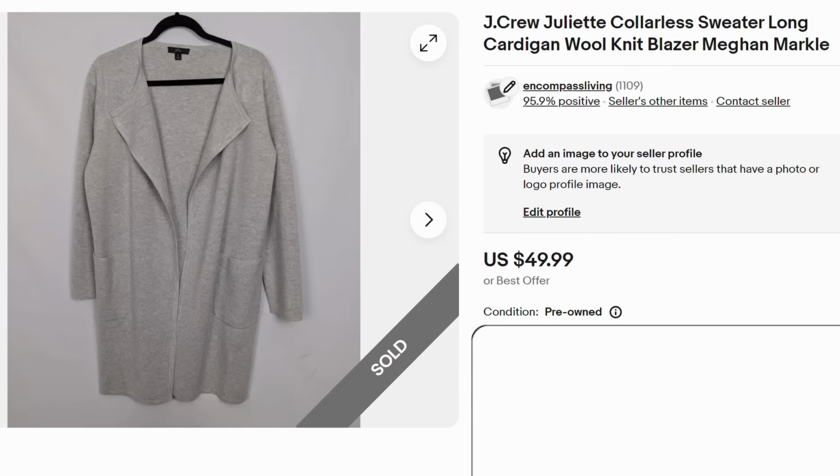So I've made mention before how some of J.Crew's blazers and cardigans do really well, and this one I've actually sold multiple times, and it's the Juliet cardigan. And this one is a merino wool blend, and it's a long length, and it has this open front, pockets on the side, and this was a really nice color too. It was gray, which is very neutral, and this item had actually been seen on Meghan Markle. When celebrities or famous people have been seen in items, it does make the item more desired, and so I did make a point to put that in the title, and this ended up selling really fast for $40.